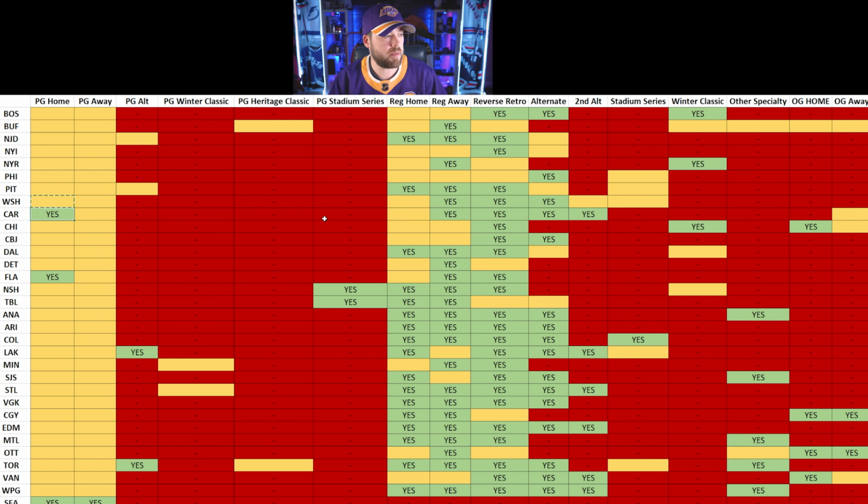Carolina, I'm keeping the prime green home. I'm keeping the regular away. I've sold the reverse retro. I'm keeping the alternate. What's the second alternate? Okay, alternate is the black one. Second alternate is the Hartford one. I've sold the black alternate. So, okay, Chicago, keeping the reverse retro, keeping the Winter Classic. I've sold the original home.